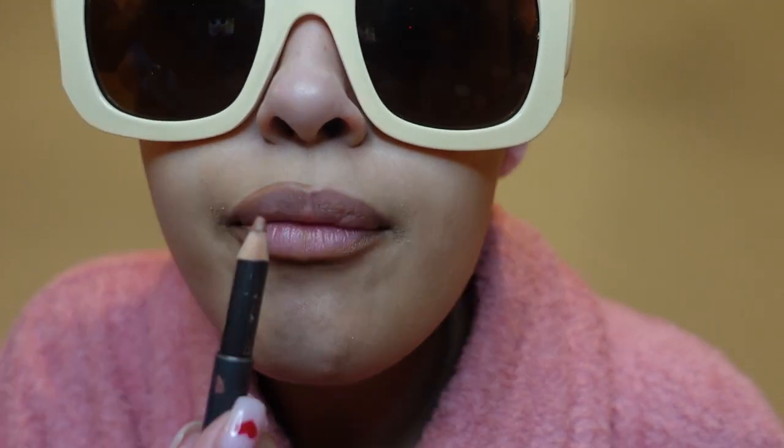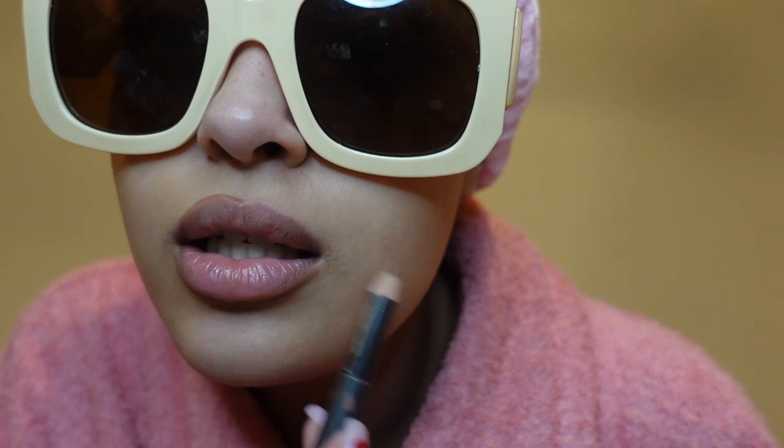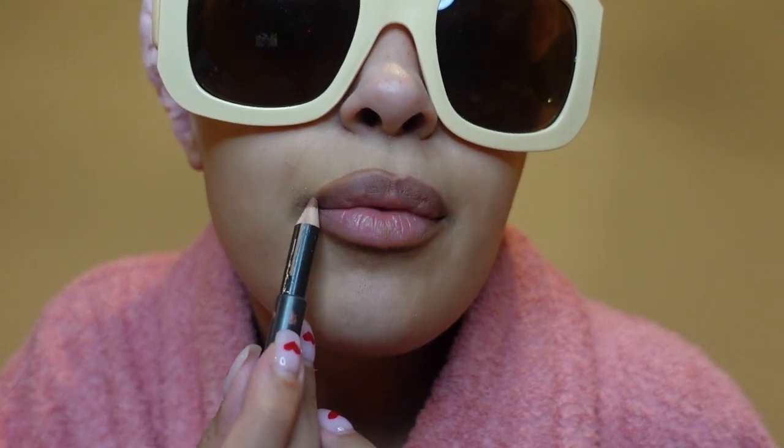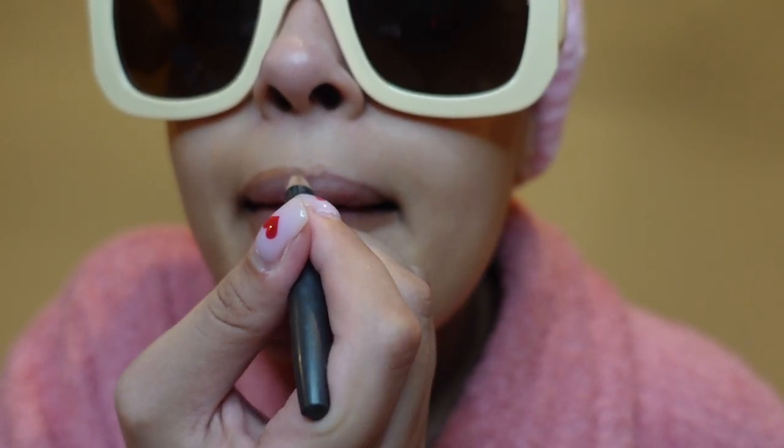So do you see the difference? I've made it slightly more curved than it is here. Here it just goes down. So I've made it more curved and then it just ends a bit earlier. Does that make sense? So it's more concentrated in the middle. Okay, let's do the other side.